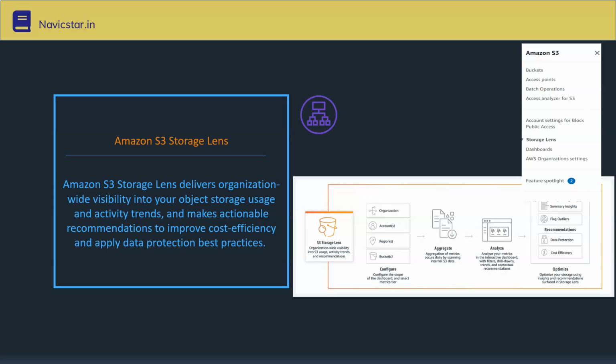Let's check out what is next. And I forgot to mention, this is not chargeable. Yes, this service is not chargeable, but if you are storing any metrics in an S3 storage bucket for your reference, yes, that will be chargeable for the storage capacity, whatever you are storing. But this service is free of cost. So it is a very good thing that you can leverage.